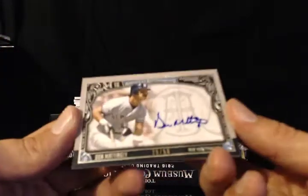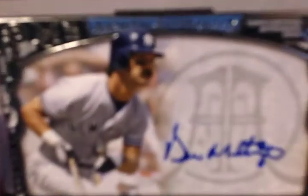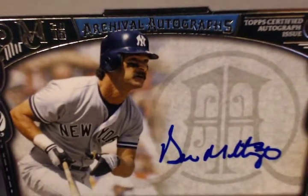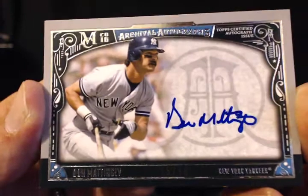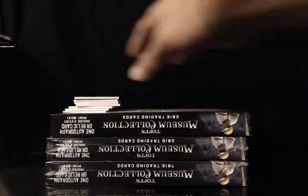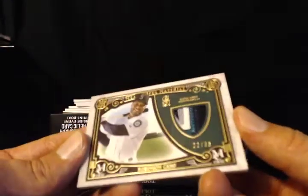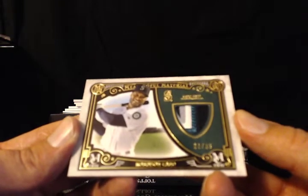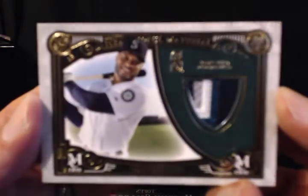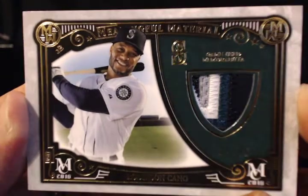For the Yankees, Don Mattingly, 25 of 50. That's pretty sweet. Nice hit, bro. 23 of 35, 4 color Robinson Cano for the Mariners. Nice hit for the Mariners.